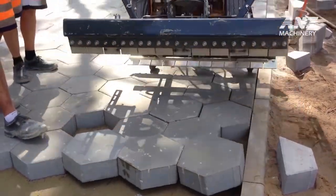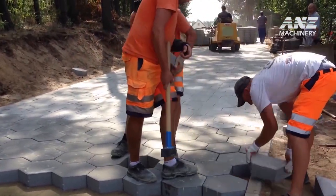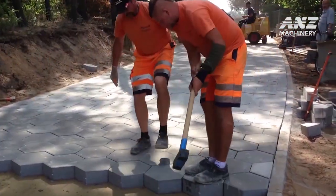Sidewalks are essential urban features, but some stand out for their craftsmanship and aesthetic appeal. One such example is a stunning pathway created with millions of hexagonal bricks, a labor-intensive process that blends functionality and artistry.